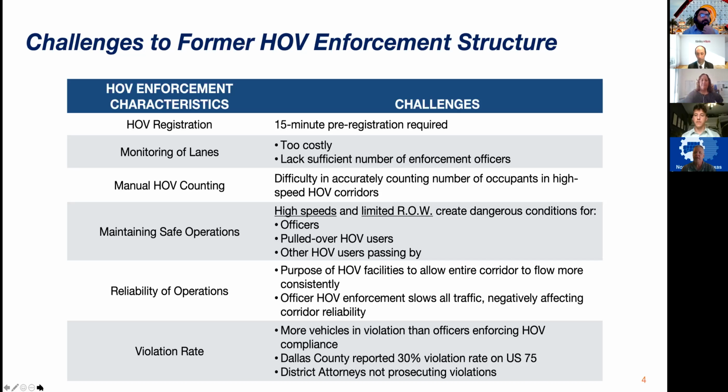It was very hazardous for the police officers. In fact, they actually came to us about a year in and said they actually wanted no part of the HOV enforcement anymore. They could barely pull people over, and it was creating traffic hazards because they had to pull out into high-speed traffic, chase people down, and try to issue them a ticket if they were shown to be violating.